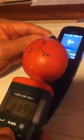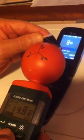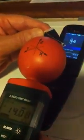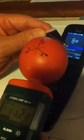But the minute I put the protectors back on and focus and put it in front, look what just happened. It immediately dropped it back down to 15, 10, 13, and that is showing you that the wireless wave protector is going to protect you from all this radiation.